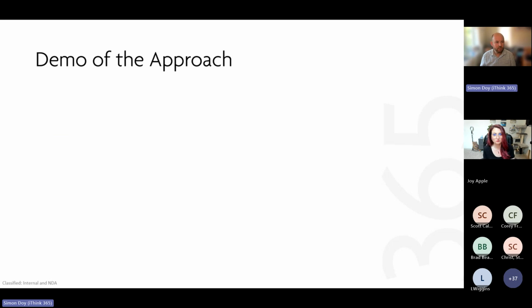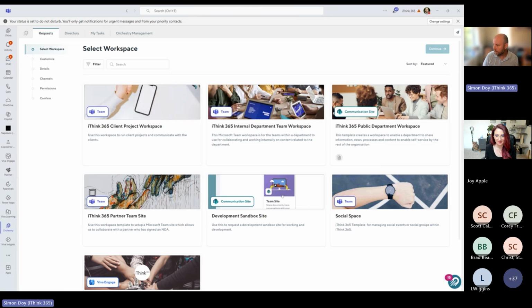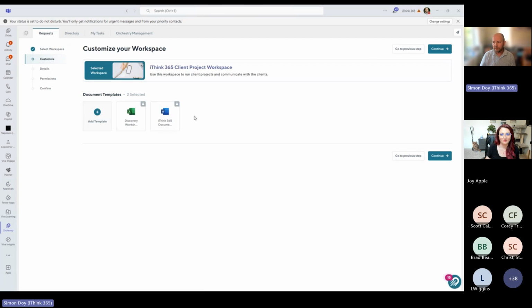So if I find my tab, there we go. We've got our Microsoft Teams set up here. We've already gone on to Orchestry, and we've got an iThink 365 client project workspace. So I will just provision one of these. We are using document templates. When we start a project, we have a discovery workshop which we run through, and we've got a template in there as well. So an iThink branded one, but you could use this to add in any of the documentation around your project. And so that's a good place to start.